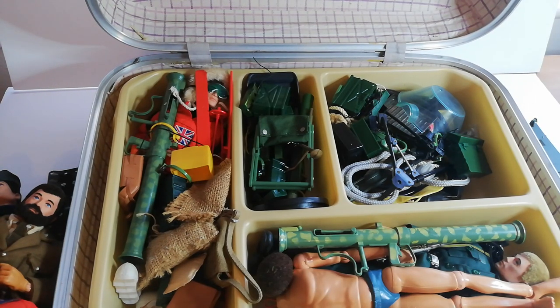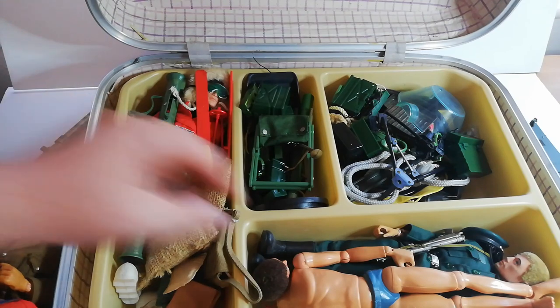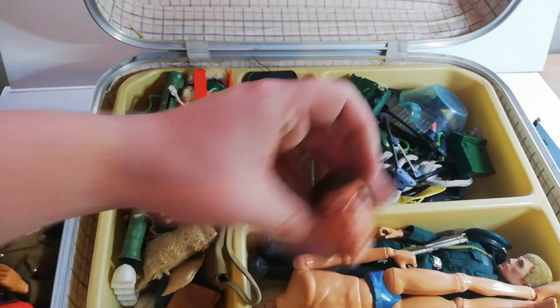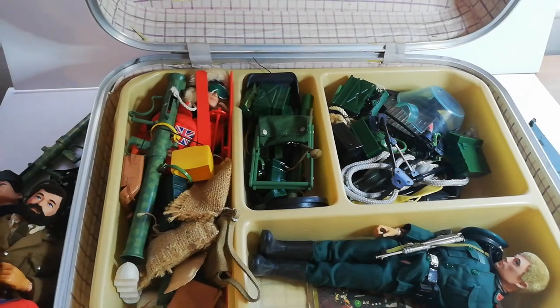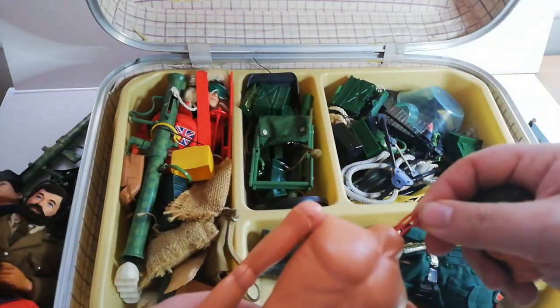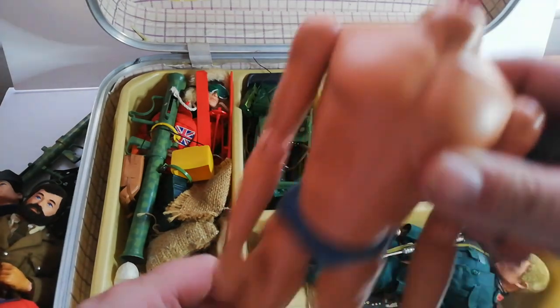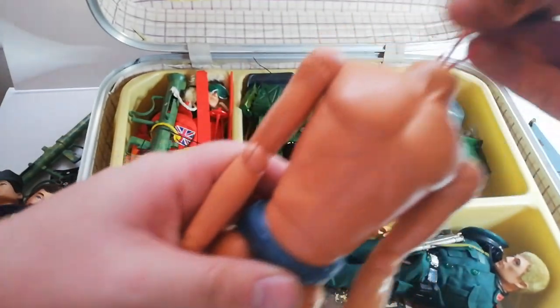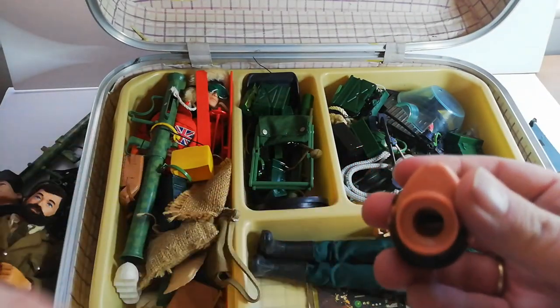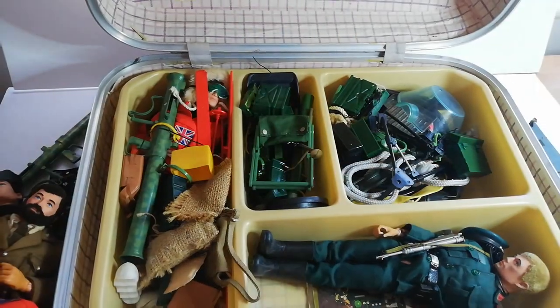This is literally the job lot that keeps on giving. Where should we start? Bazooka Action Man. This is your typical 1980s blue pants, Eagle Eyes Action Man. Somebody's tried to replace his head with a paperclip. It's a bit loose. And we still got his neck post, which is good. But that there is an easy £25 on eBay. They go for really well. People love the Eagle Eyes figures.